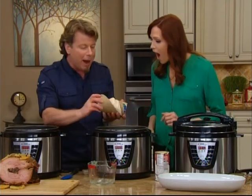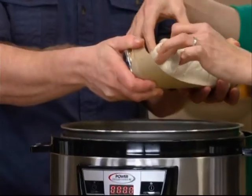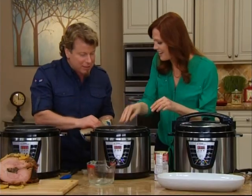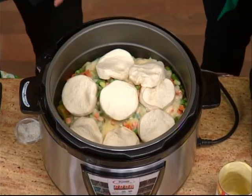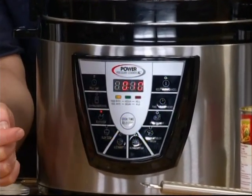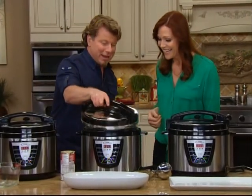It's not chicken pot pie without the biscuits. And this is fun. You can get the kids involved. Can you imagine cooking biscuits in a pressure cooker? Now, with the touch of a button, I'm going to cook this in 10 minutes. Results, of course. Let me see. Right here. Ready? Whoa!